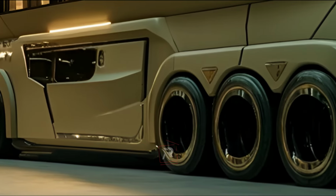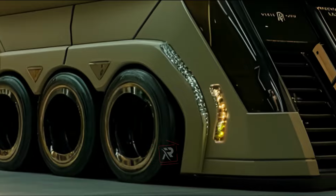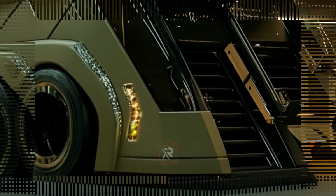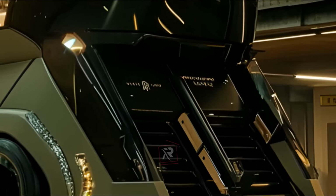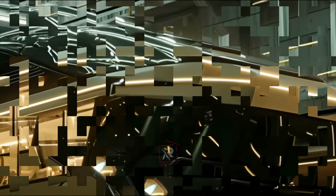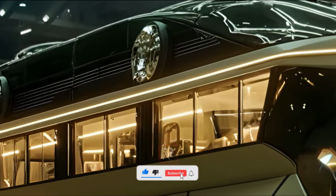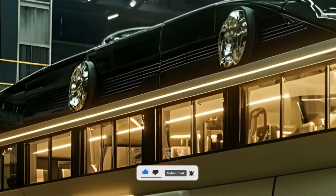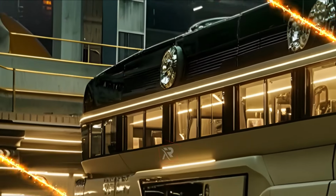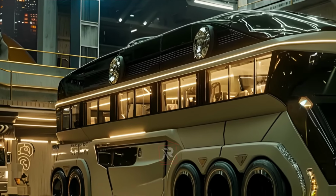What about the restroom? There are high-end features that would not be out of place in a penthouse suite, such as heated floors, a rainfall shower, and other luxurious amenities. This recreational vehicle is distinguished not only by its high level of craftsmanship, but also by the seamless blending of comfort and innovation.